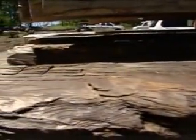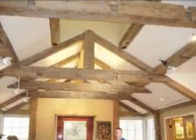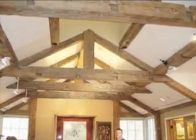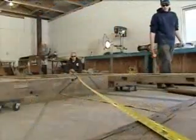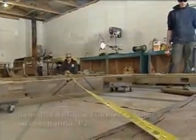But just look at all that axe work that people have chopped in there. That must look beautiful. It really creates an old world kind of feel inside a home. Oh, certainly, yeah. Almost medieval.